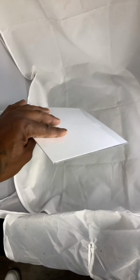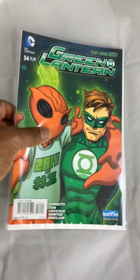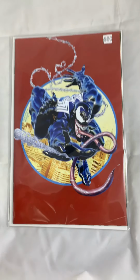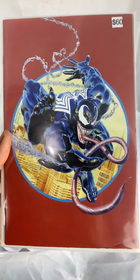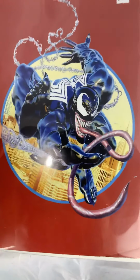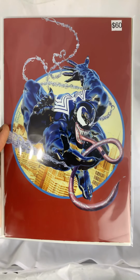Fourth book in the third box. Green Lantern, number 34. And the last book in the third box. Oh, that's nice. I've seen a few people unbox this book, and I did want this book. Yes. Beautiful. Very nice. Wow. I'm very happy about this. So in this third box, the key book I got was this one. And even though I would say this is really the only key book in the box, I would say just this book alone is worth the value of what I paid for the box. I'm impressed with that.